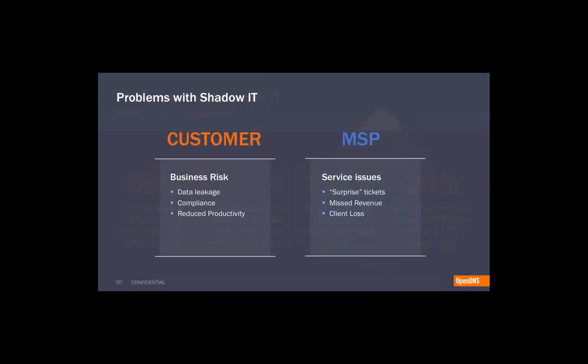And the risks to the customer are, of course, data leakage, compliance, and reduced productivity through not having a shared application to share data with. But to the MSP, it's getting surprise tickets, missing out on revenue from selling your own offering in that space, and potentially client loss. Because if a client does get breached through one of these services that you're not aware of, you may be unfairly blamed because that is something that is part of your proactive offering and knowledge of the customer.